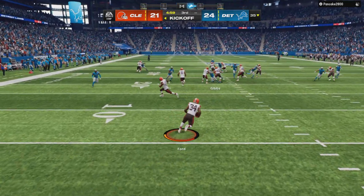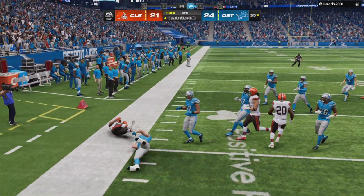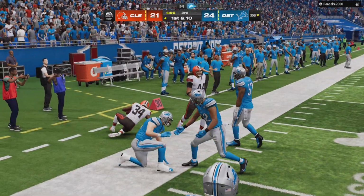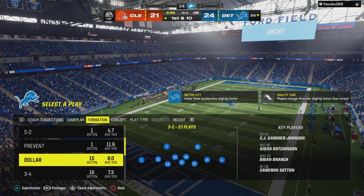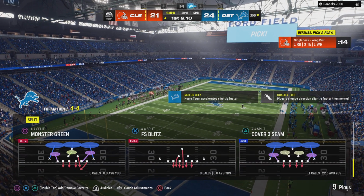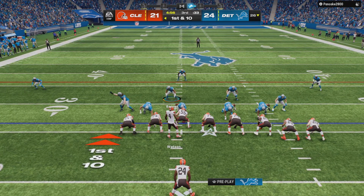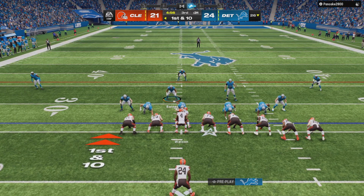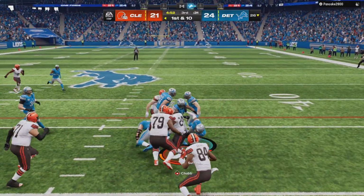From a yard or two deep, here comes a return. And he'll be out of bounds across the 25. The Cleveland offense ready to go. Well, Charles, in that first half, we saw a fair amount of offense on both sides of the football, and now the team trailing here will start with it in the third quarter.